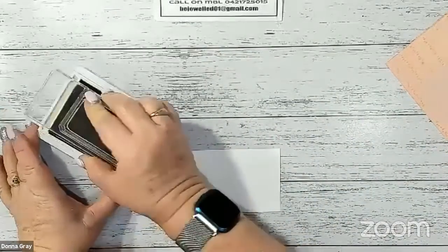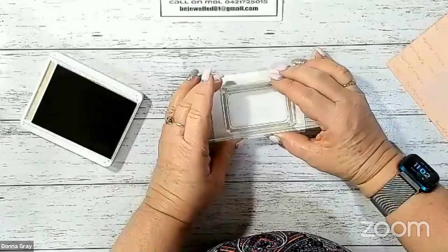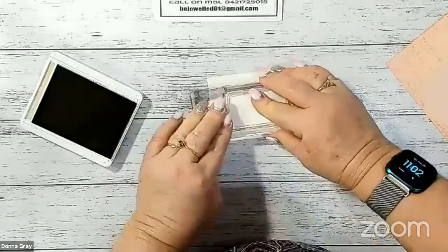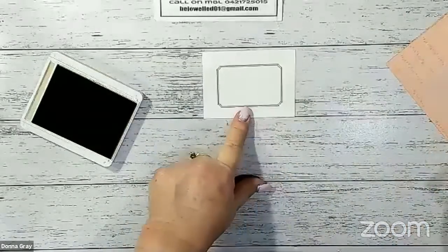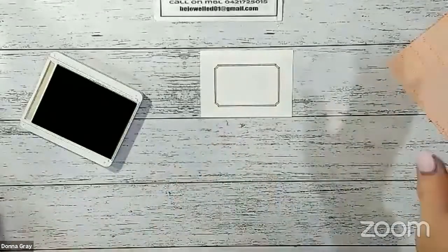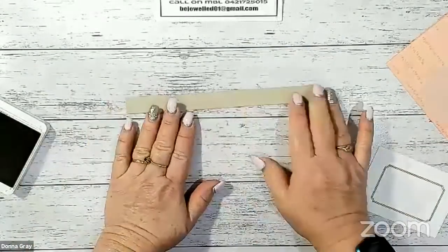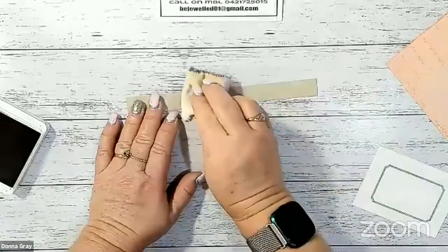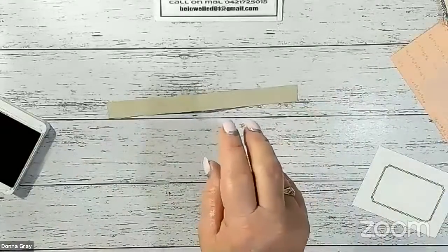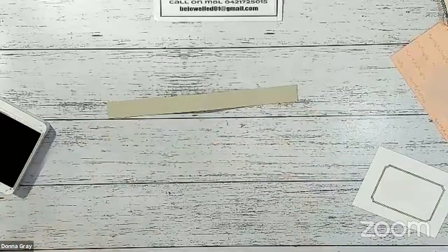All right, so I'm going to ink that up with my Crumb Cake, and I'm going to stamp that down on that piece of Whisper White. Okay. So I've got that. What a cute frame. I think we're going to be using it quite a bit. Then I'm going to take a piece of, this is Sahara Sand. So I'm going to take a piece of Sahara Sand. I'm going to use my embossing buddy. I'm going to grab my Versamark ink. Not that one. This one.